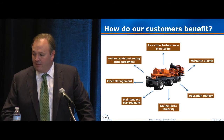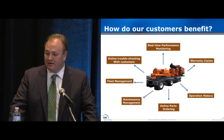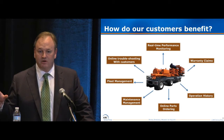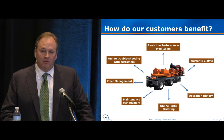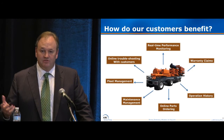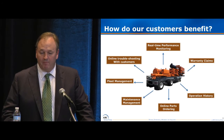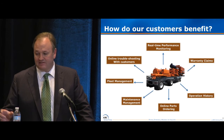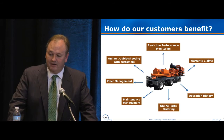The other thing is we get operation history. Again, we talked about the fuel savings, and by the fuel savings, we can look at the history of the unit and have real-time data of the units. We also offer them online parts ordering. So when they do need filters, there's a navigation tool. They can hit it, and we can ship that exactly to the customer, because it's all based on the asset number right there. This is also helping them on the maintenance management side.